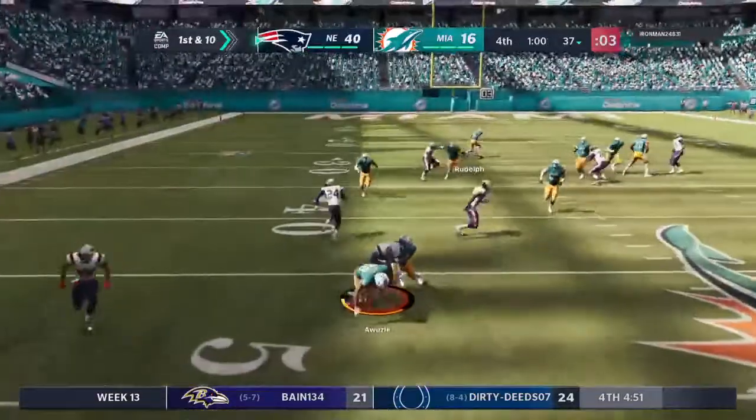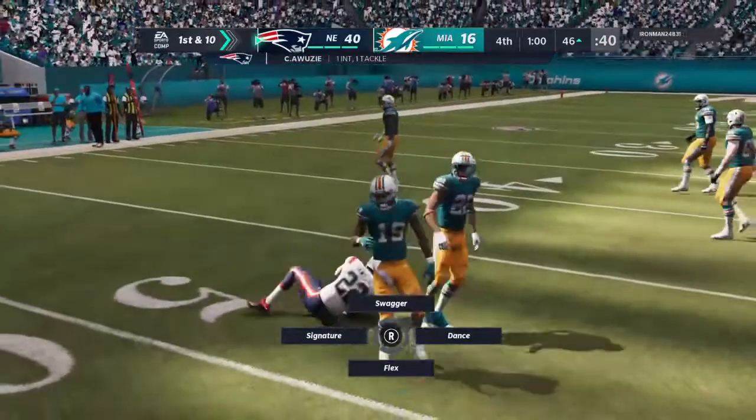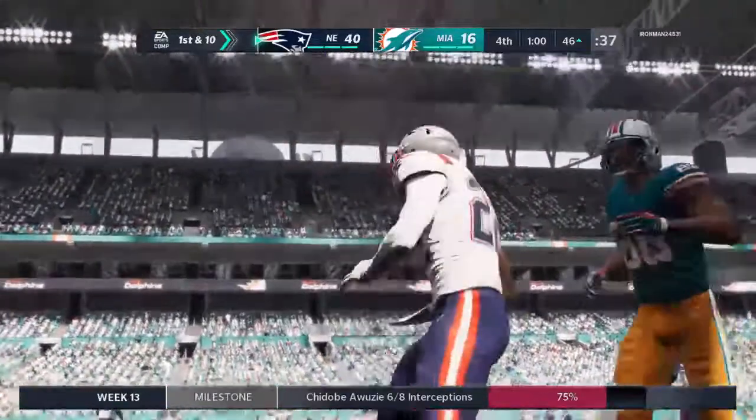Rudolph now to throw. And my goodness, another interception. Chidobe Awuzie with a pick. And they take over. They'll set up shop at the 46-yard line.